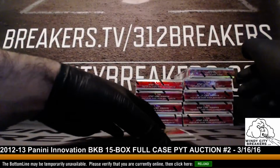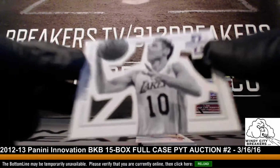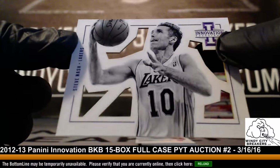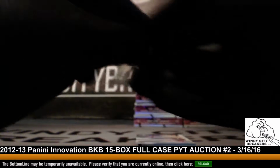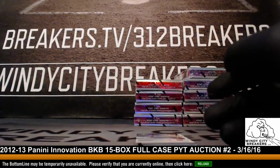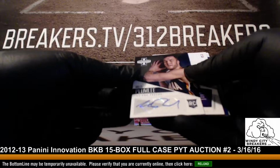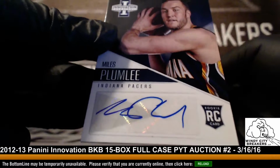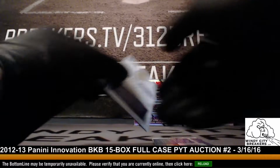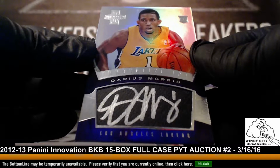What we got here? What do we have here? Oh, very nice. First one of these we've seen. Steve Nash, Lakers. Very cool. Not numbered, but still very nice. Mason Plumlee. We have the Pacers. There you go, Pacers. And right behind that, we have a Darius Morris, Lakers. Darius Morris.